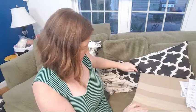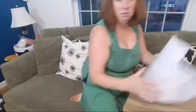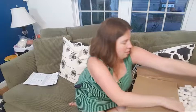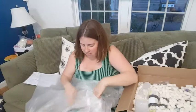Okay, let's open up my Dharma box. When I was a grad student, I ran the stockroom, so I did a lot of opening of boxes and stuff. Sorry, I know I'm blocking the camera right now. Okay, I can move this now. Peanuts, they get everywhere. Hi guys. All right, let's repurpose some of this stuff.